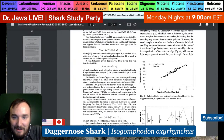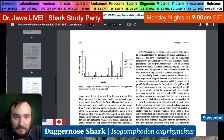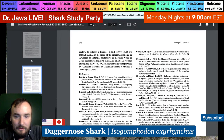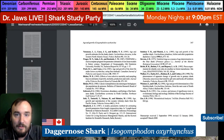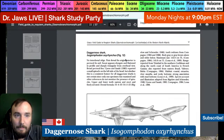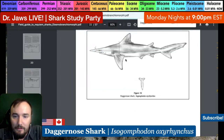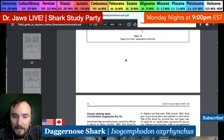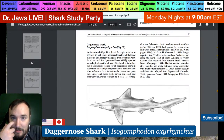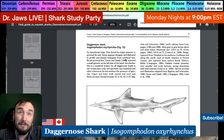So for this particular paper, I think this is mostly the same kind of research as for the daggernose shark, so we'll keep going. What's the next year? Ooh, this is a good one. I think this one is from Field Guide to Requiem Sharks in the Western Atlantic. This is a big document, so I won't move up to the top of the page, but if I remember when I was loading this, it's 2009. So 2009.